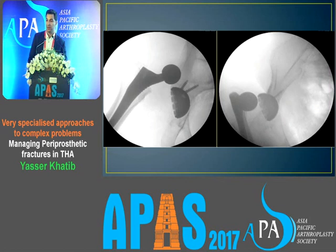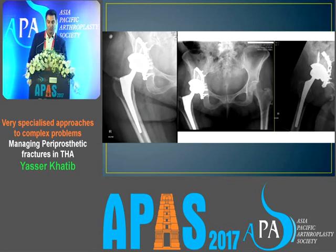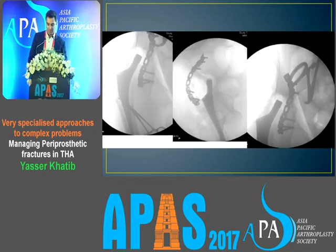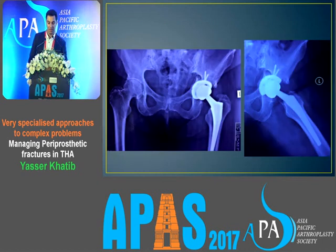So then she goes to theatre to have a closed reduction, which fails, and we plan for her to have a revision surgery. So she has a Kocher-Langenbeck approach. The transverse acetabular fracture is plated, and a Rough Grip cup is inserted with multiple screws. Now, other ways of treating that is with a cup cage construct, as we've heard before. You have to be familiar with the equipment, with your augments, and be prepared to use that.